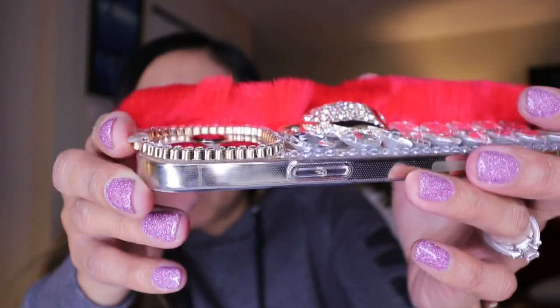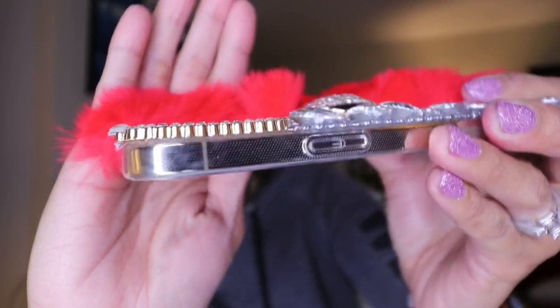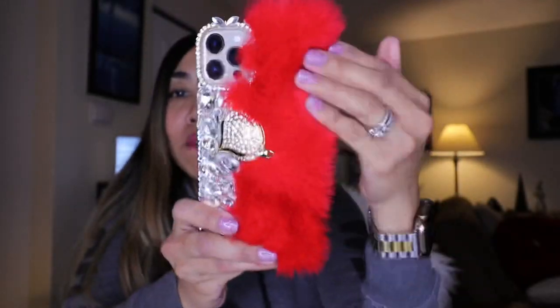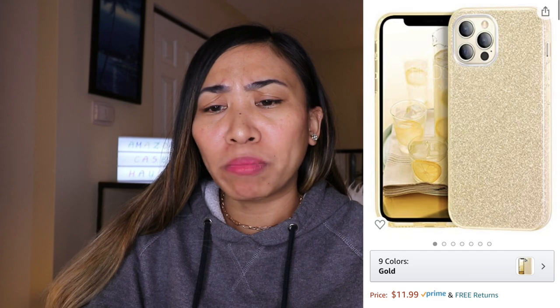Ooh, actually it has a really high lip on the camera. See, it's super high. Wow. Yeah, all that diamonds will get hit first before the camera. You can set this camera down so you won't have to worry that your screen will get scratched. It's really uncomfortable. And this is just gonna be sitting in my box. I'll be returning this. So the next case is going to be the MATEPROX Bling iPhone 12 Pro Max case.